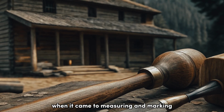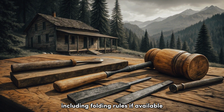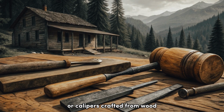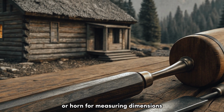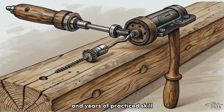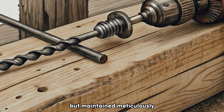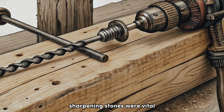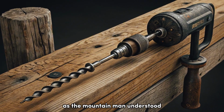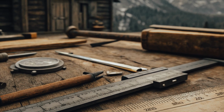When it came to measuring and marking, tools were simple and often improvised, including folding rules if available, strings for straight lines, and dividers or calipers crafted from wood or horn for measuring dimensions. The true measurement often came from eyeballing and years of practiced skill. Every tool was not just used but maintained meticulously. Sharpening stones were vital, ensuring edges remained keen for efficient and safe work, as the mountain man understood that a dull tool was a dangerous and inefficient tool.